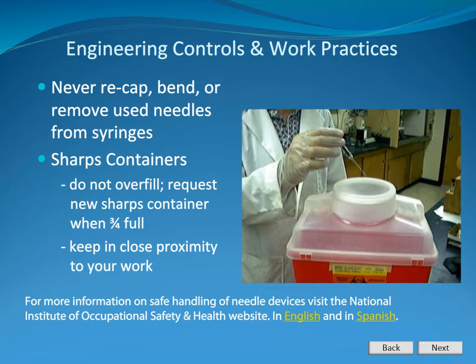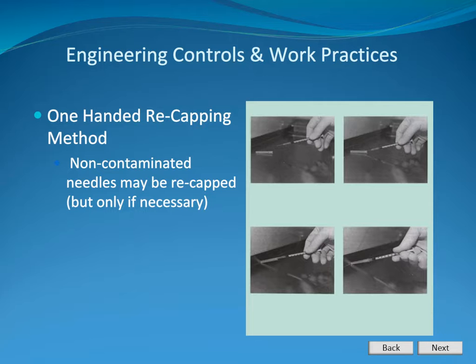For more information on safe handling of needle devices, you can visit the National Institute of Occupational Safety and Health website. If you must recap a needle for some reason, then the CDC does allow this one-handed recapping method. As you can see on the slide, it shows the cap being placed up against something and then using one hand to push the needle into the cap. This should only be done if absolutely necessary and only with non-contaminated needles.